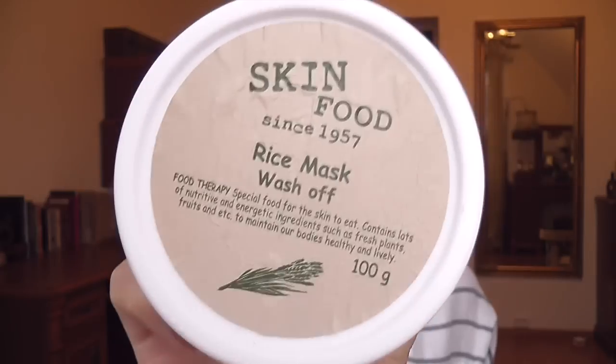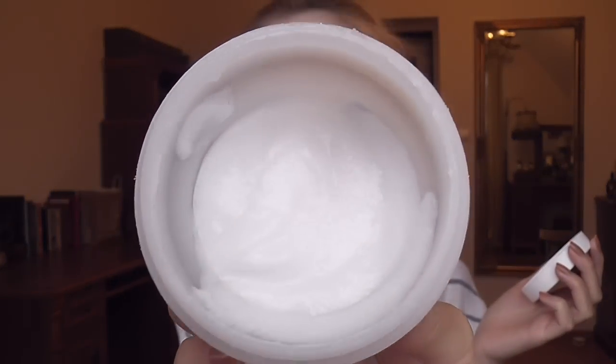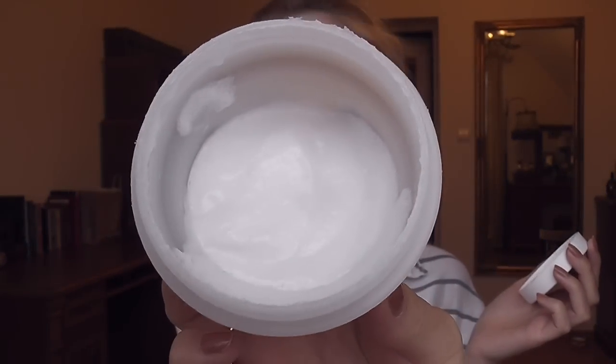It's a Korean brand, and it's their wash off rice mask. It looks like a rice puree or porridge or something, and it smells amazing. It smells like a spa product, and it leaves your skin so soft. It's like baby's balm. It's probably the most hydrating and softening mask that I own, and I would definitely purchase this. I'm gonna try and look for it online. Usually you can find it on sasa.com or Asian skincare websites.